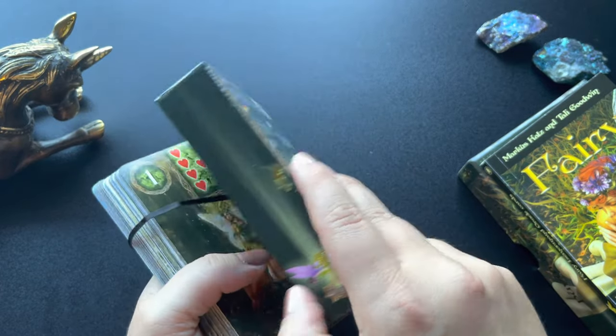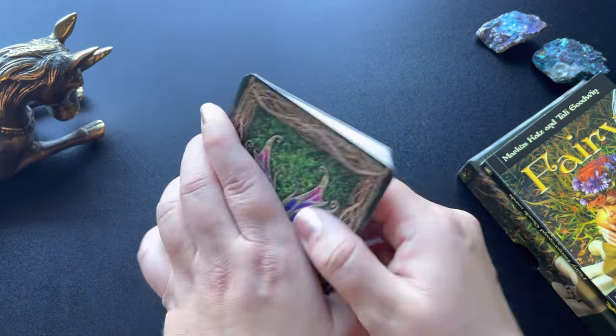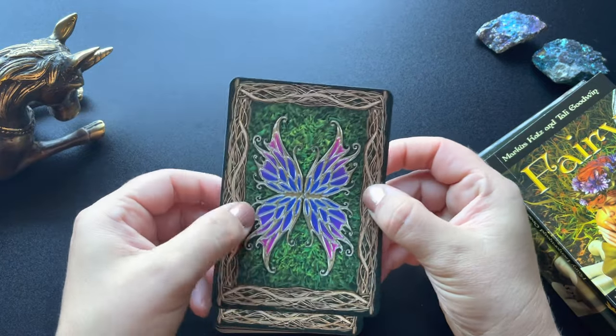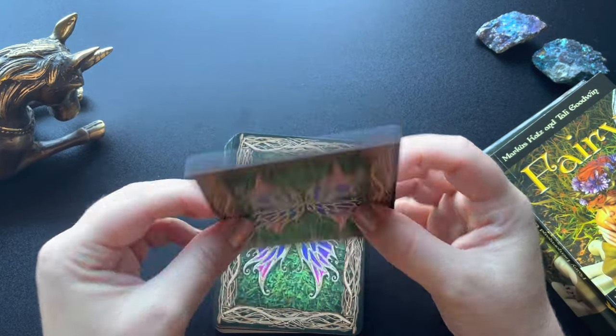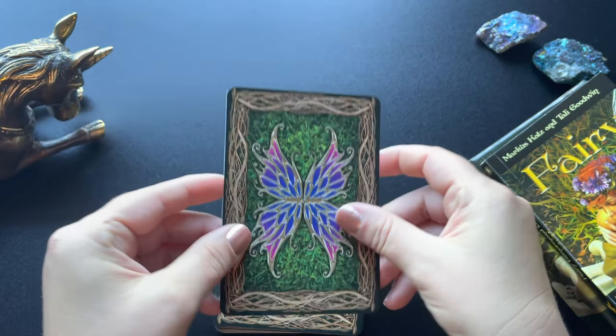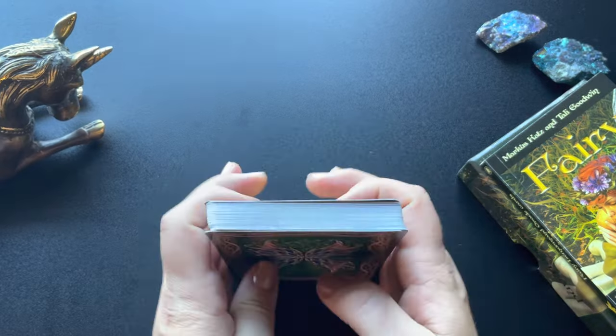The cards, let's take a look at them. They are a little glossy, but they're not sticky at all. And they're maybe medium cardstock, but they still bend, so they'll shuffle nicely.